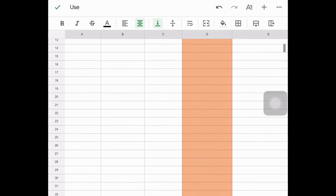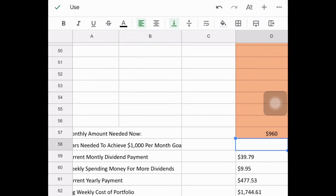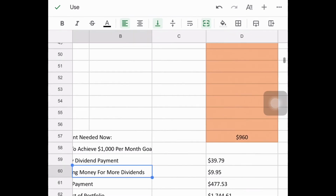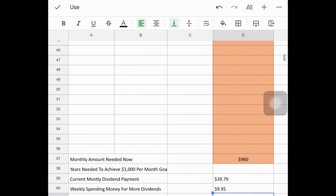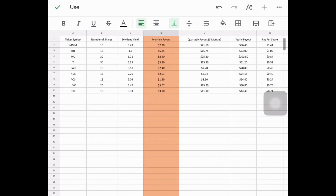So let's look at the final results for this week. We started with the monthly amount needed of $1,000. Now we're at $960. That means we're getting paid $40 per month for the dividend stocks that we hold now. So that is great. We were able to get from 0 to 40, and I'm documenting all of this through every single episode, every single week on Mondays. Now I'm getting about $9.95 weekly to spend on dividends from my dividend stock. So slowly it's decreasing the actual money that I put in to buy dividend stocks. This starts to create a compound effect, and it grows like crazy. So yeah, that's pretty much it.